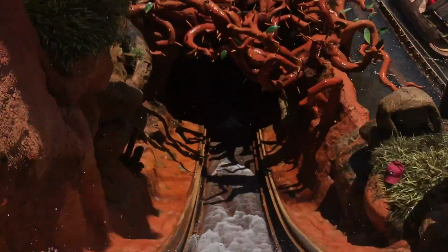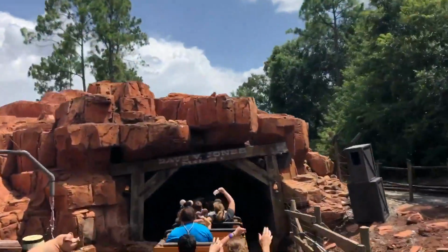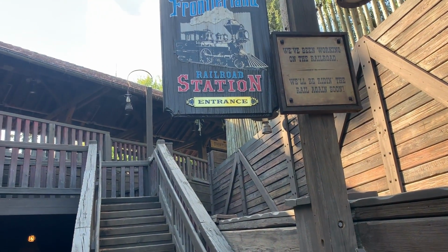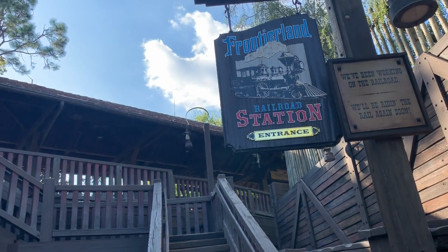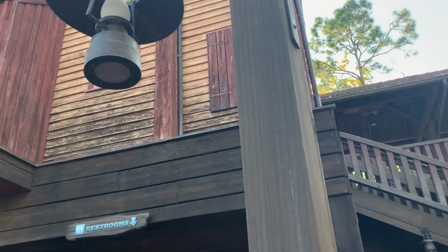Splash Mountain is a log flume ride down to the Briar Patch with Brer Rabbit, Brer Fox, and Brer Bear. And Big Thunder Mountain Railroad is a runaway railroad roller coaster, which I highly recommend you sit in the back. Frontierland also has a railroad station for when it's operational. You can get off here, which is not usable right now, but cool in the future.